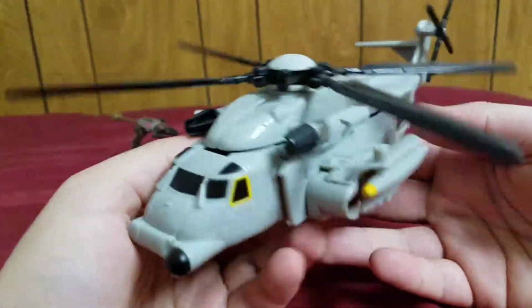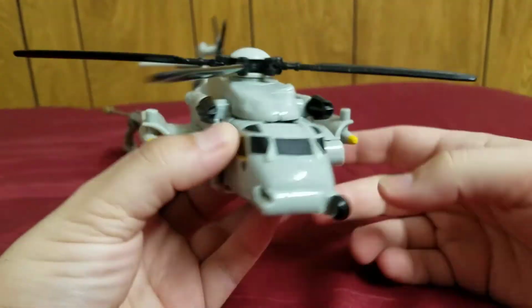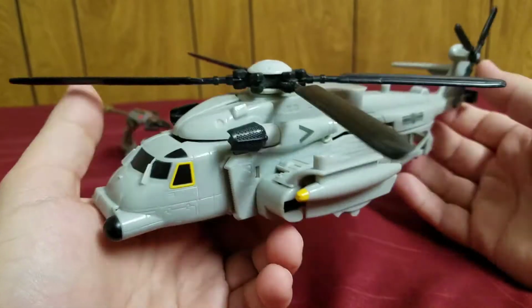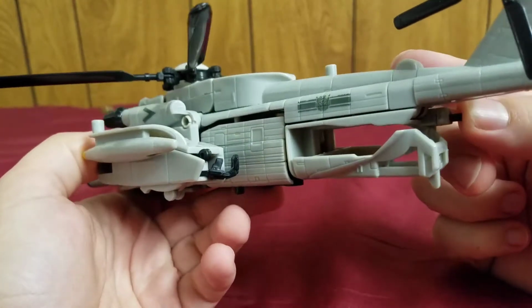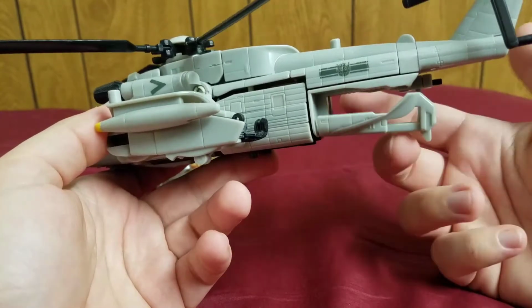And so here's Grindor in his very cool and very accurate vehicle mode, which is an MH-53 Pave Low helicopter. I would say slightly modified, because I think the real thing doesn't have this compartment here, which, when you press this button, opens a compartment and drops what was originally supposed to be here.